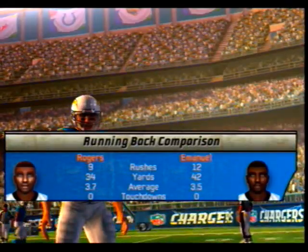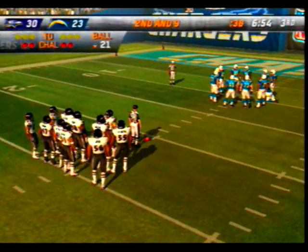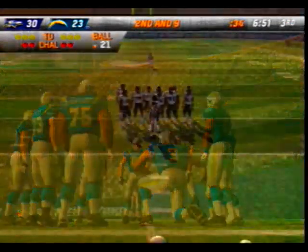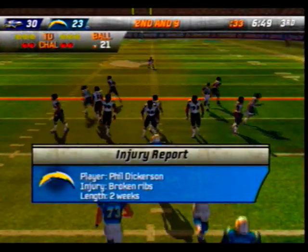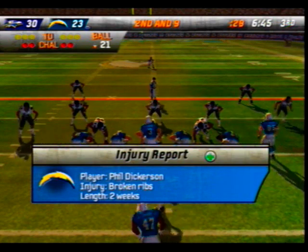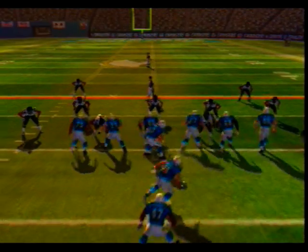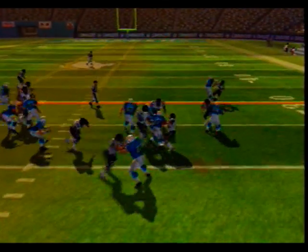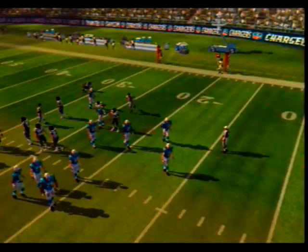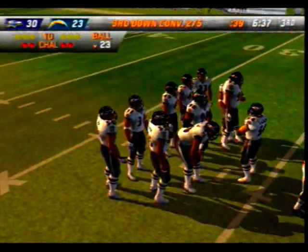Now let's have a look at what our runners have done up to this point. Ball on their own 21. Well, earlier we saw the injured player heading back to the locker room, and right now they don't know how serious it is, but his return in this game is doubtful. Handed off to the back. This one will be spotted at the 23. It's his third tackle of the contest. Roger takes advantage of a little daylight, picks up 3 yards.